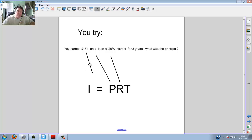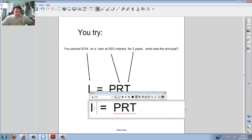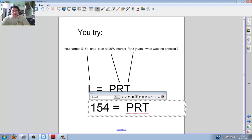All right, so $154 is the interest. That's fine. The 20% is the rate, a loan shark loan, and 3 years is the time. But what we don't have is how much you actually put in. So we'll find out how much you actually put in to begin with. Let's see. We'll go ahead and clone that. Now I'll put 154. Oh, I'm sorry.